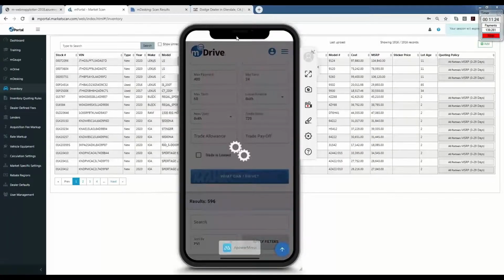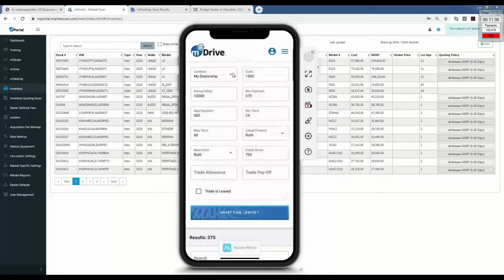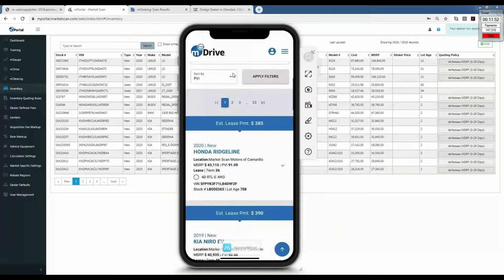The system's going to look at those 1,916 vehicles that I have in inventory, and it's going to come back and tell me that, and you can see right here, there's 275 vehicles that I have on the ground right now that my customer can drive for that payment between $375 and $400 a month. And we sort them automatically by what we call payment value index, which is basically the best bang for the buck. So this customer, with $1,500 up front, can drive a $43,000 Honda Ridgeline for 36 months for a payment of $385 a month.